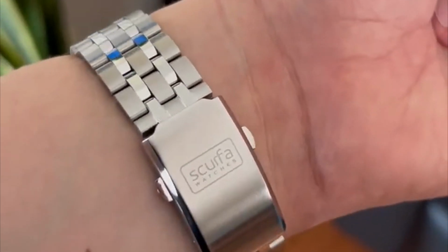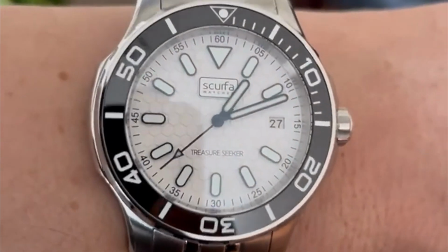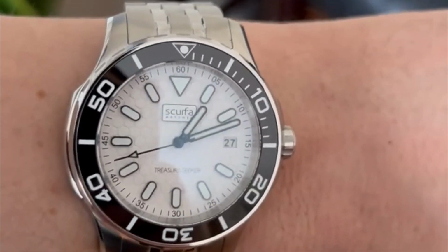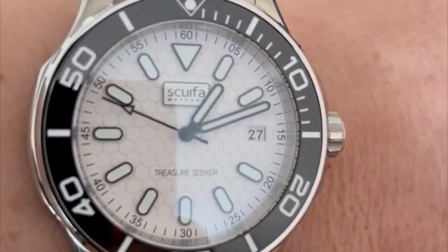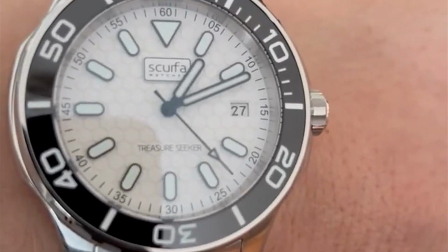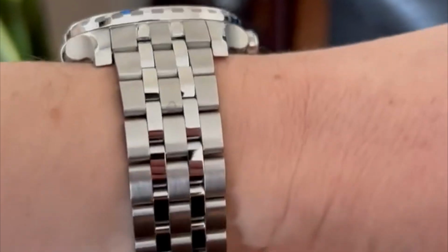Back in the age of exploration, sailors braved the high seas without knowing what scurvy was. Today we have the Scurfa Treasure Seeker, a $250 dive watch inspired by the golden age of seafaring. It's got 200 meters water resistance, a Swiss Ronda quartz movement, and an incredibly well-built case. It even comes in a special protective box that makes it feel way more expensive than it is. If you want a dive watch that isn't just another Submariner clone, this is a fantastic option.